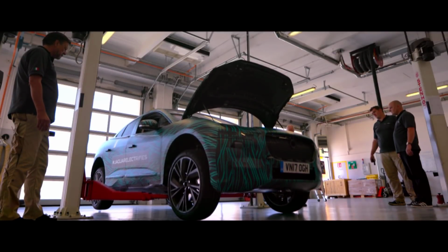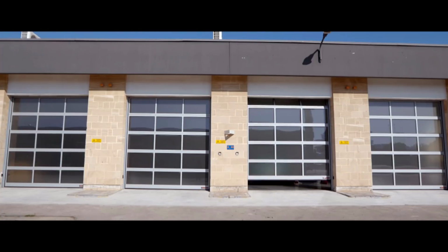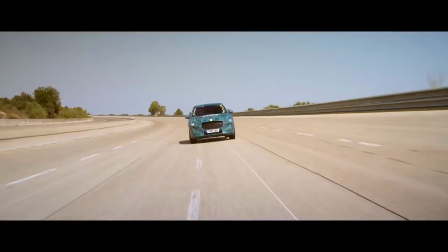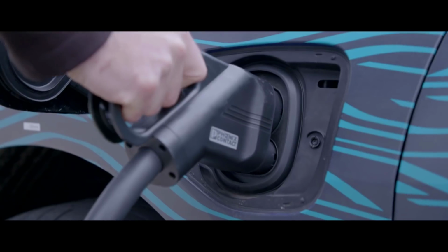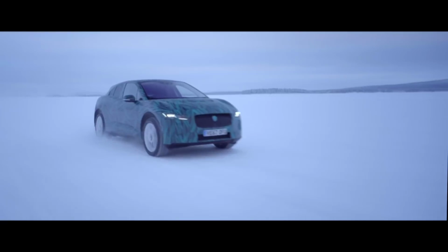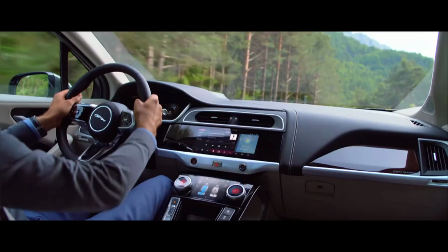Pit stop complete, the car heads back to the track. You ready, Steve? Clear. It's hot, tiring work. Yet the team are determined that the I-Pace will drive like a true Jaguar. But Italy was only the beginning. In total, the team clocked up over 1.5 million test miles worldwide, even at -40 in the Arctic, on their mission to make the world's finest electric car.